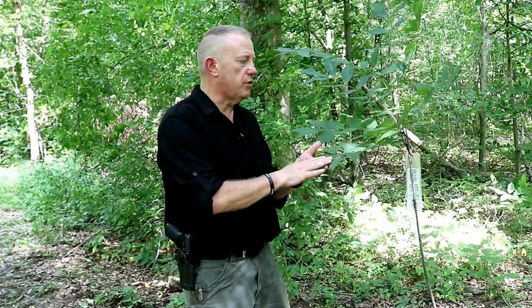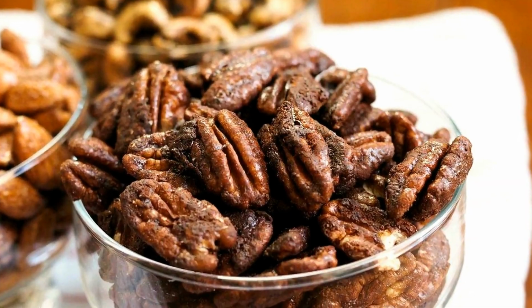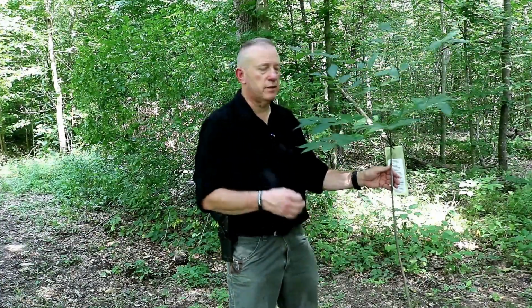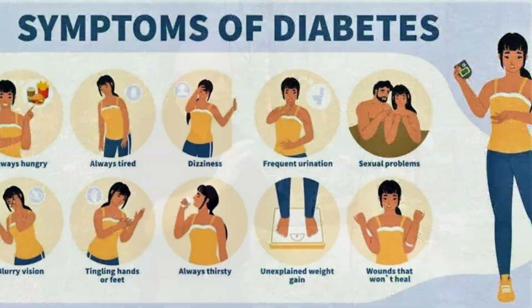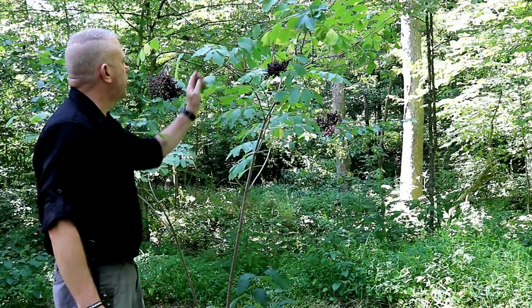But obviously, as you know, pecan trees produce pecans, which are a good source of healthy fats and other vitamins and nutrients. But one of the cool things about this tree is that you can use the bark to treat things such as toothaches and sore throats. And then reportedly you can also use the leaves from the pecan tree to treat such things as diabetes and high blood pressure.